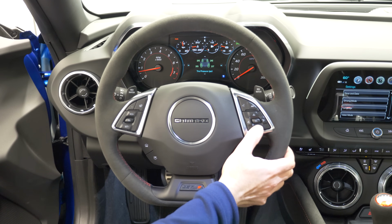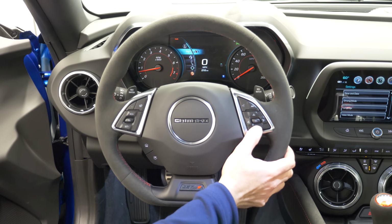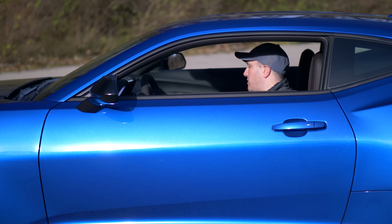And one of the biggest things I loved was the tire temperature gauge, because I'm in a colder condition right now and I needed to know that. It really helps me to know, hey, when can I start to push it a little bit more rather than doing guesswork? Now it's time to fire up the engine to go over the driving modes.